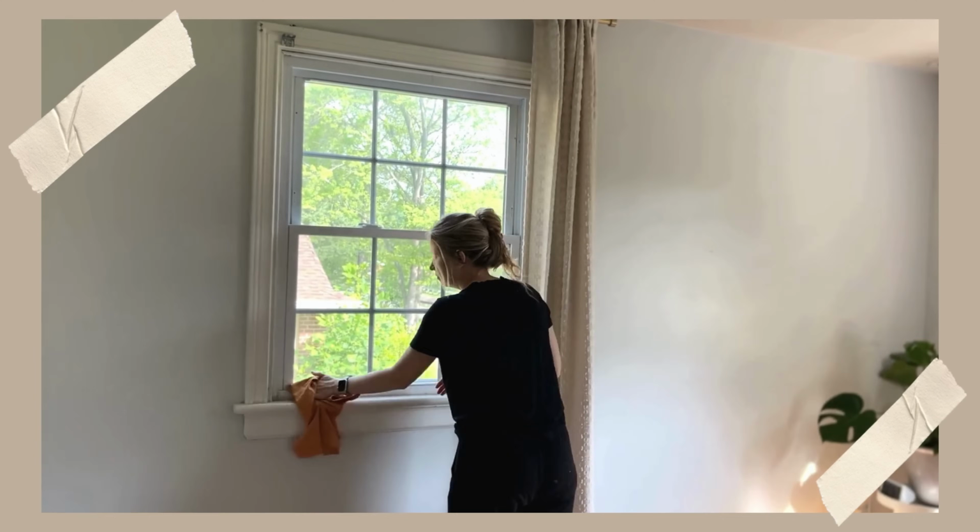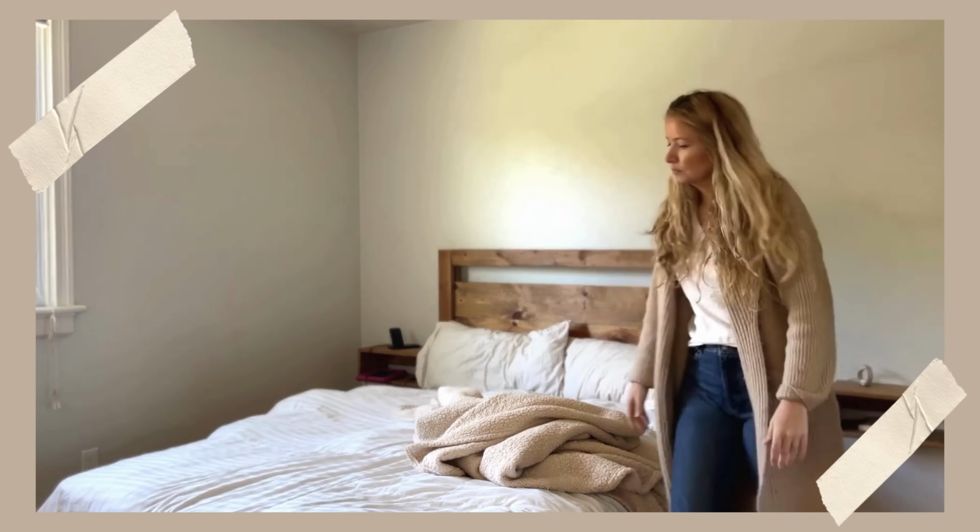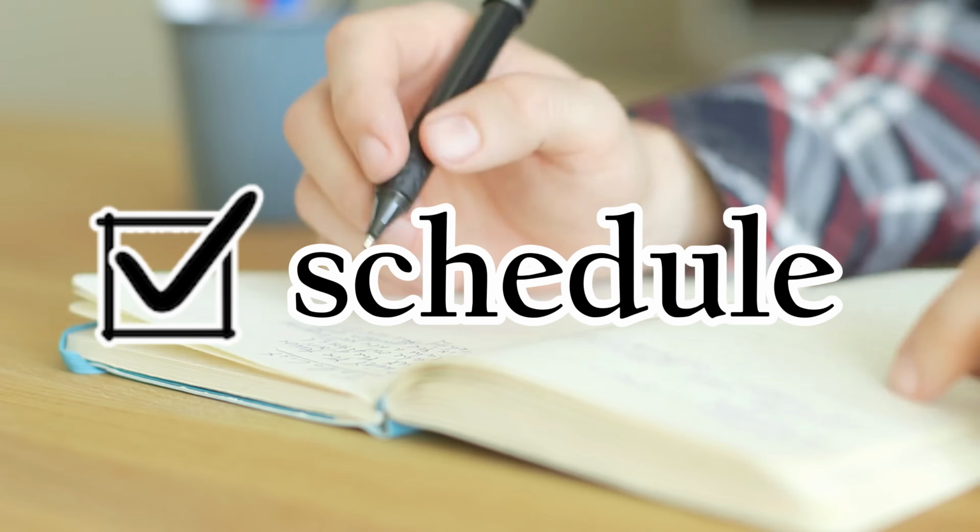But for me, I have tried every cleaning routine in the book, whether it's Monday, you do laundry, Tuesday, you clean the windows, Thursday, you wash, I don't know, the sheets or something. They don't work for me. Instead of doing a cleaning schedule, I've had to build in routines that I do every day without thinking about it, and routines where I see things physically happening and they trigger me.